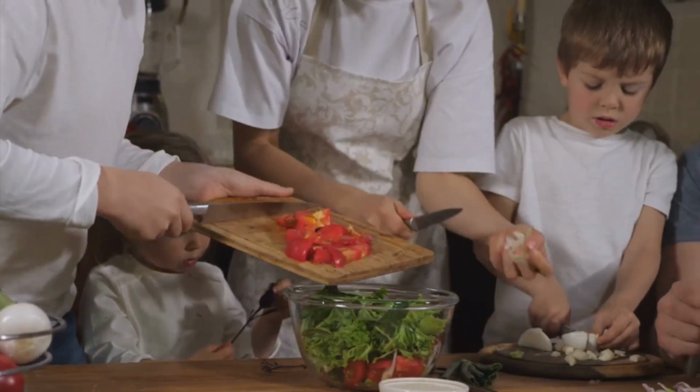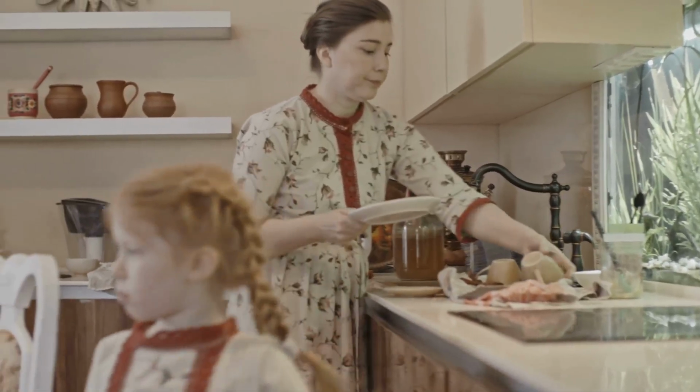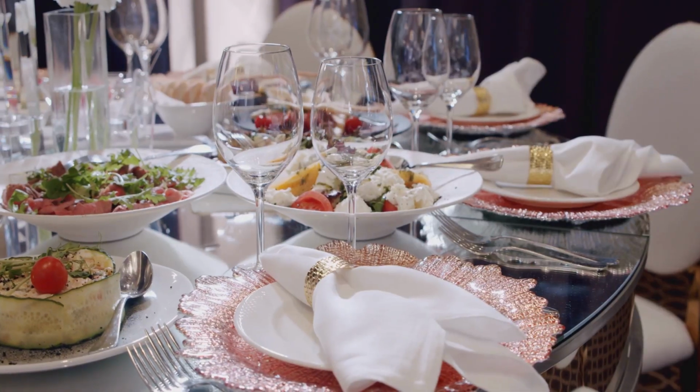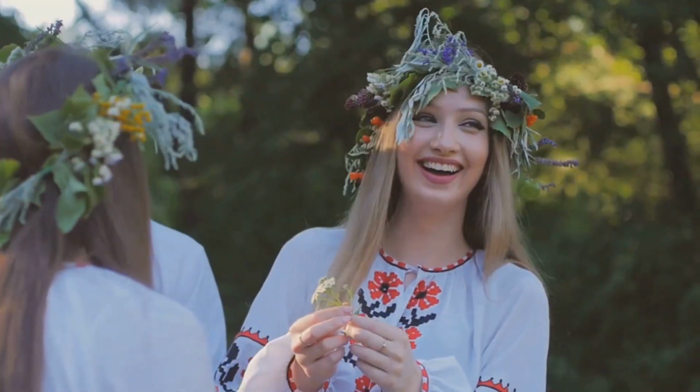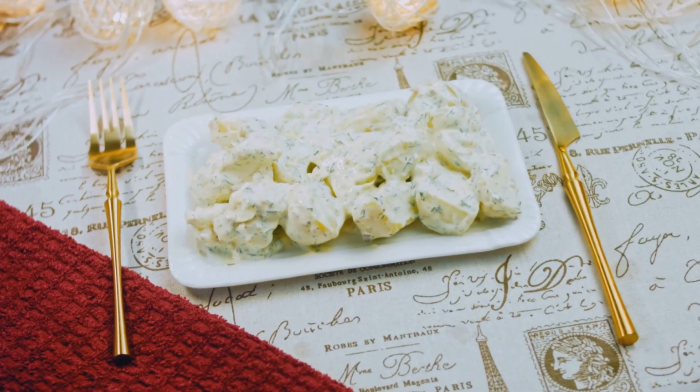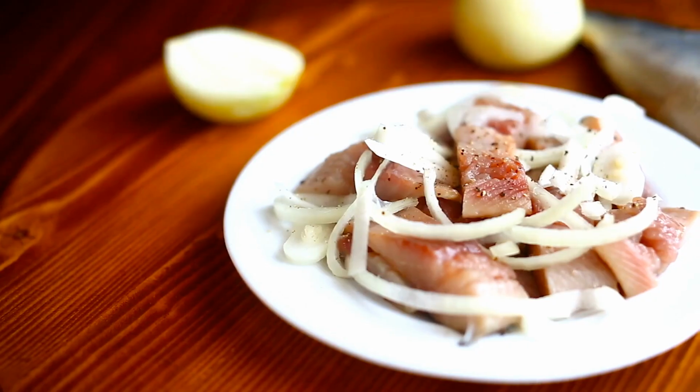Preparing and sharing these salads became a cherished ritual. The dish symbolized hope, comfort, and togetherness. Its presence marked special occasions, uniting people in celebration. Dressed herring became a true holiday icon. Shuba is more than a recipe.